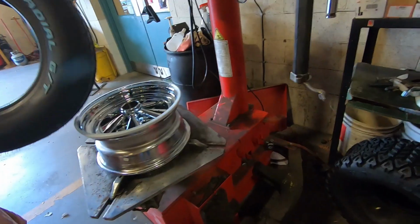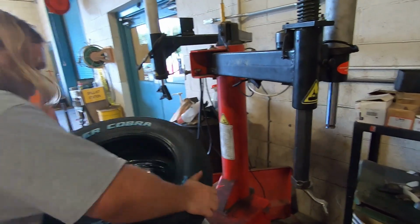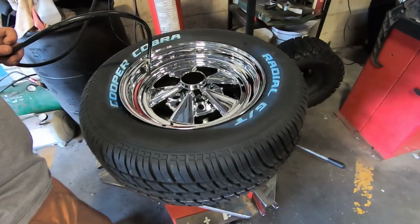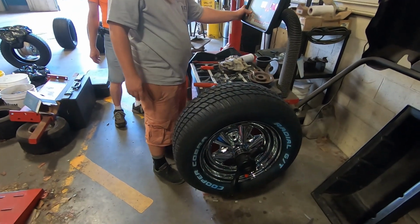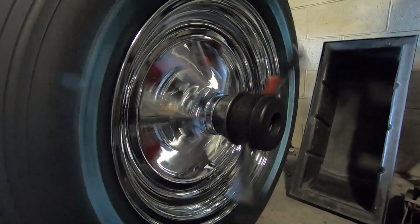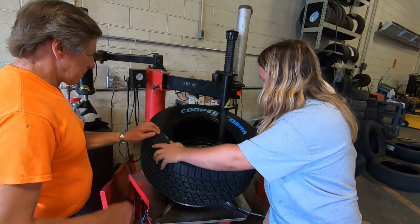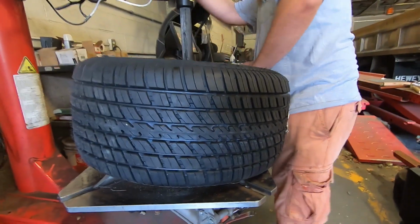Nice. So, white letters in? Yeah, I want to be like Chris. Oh, you broke my protector. There we go. 7s. That's crazy. I ordered 7s and they gave me 7s. Well, you ordered 8s and you want 2 more 7s. Should be good. It's going to balance both sides. It's a fat tire. It looked like a steamroller.